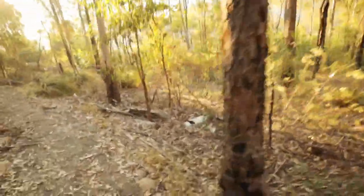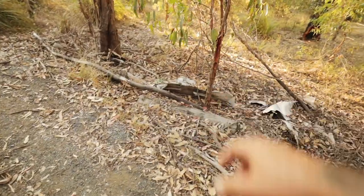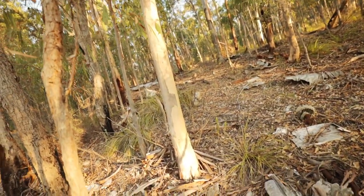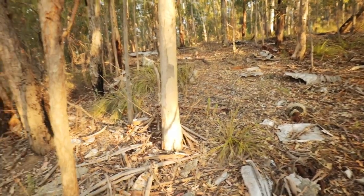This plane would have been absolutely torn to shreds. Absolutely destroyed. It's clear. But there's a pathway of debris here. I don't know which way it came. Maybe it came down through this way and then down to where we're about to go.